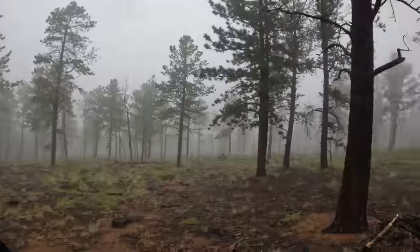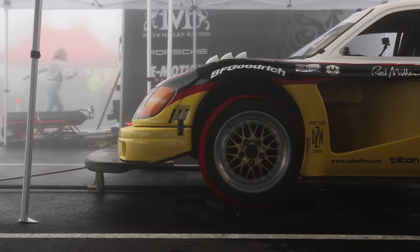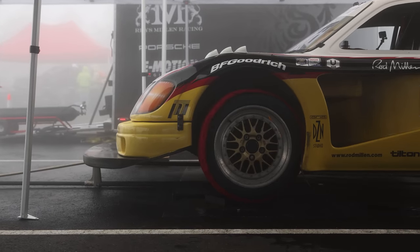So we're out here in the middle of the woods with Rod Millen, and it's race day, and it's very wet, unfortunately, and it's very rainy.